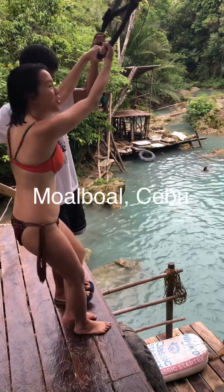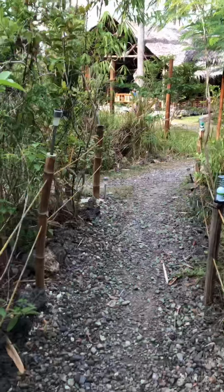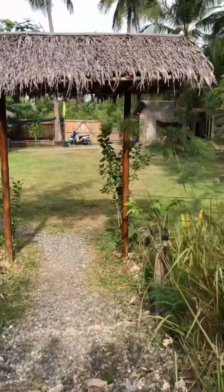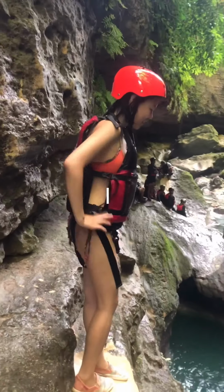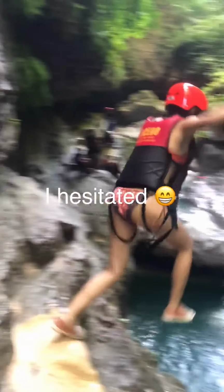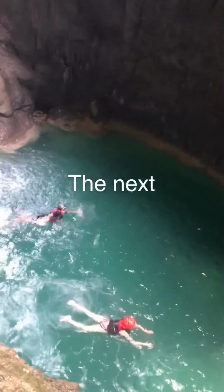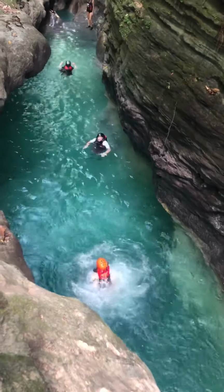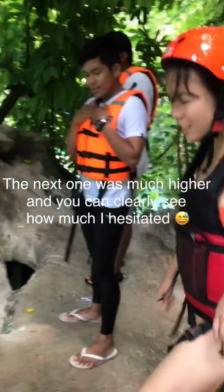Careful. Tight grip. Go! Go! Okay, ready? 1, 2, 3, jump! Okay, ready? 1, 2, 3, jump! Okay, 1, 2, 3, run! 1, 2, 3, run! Go!